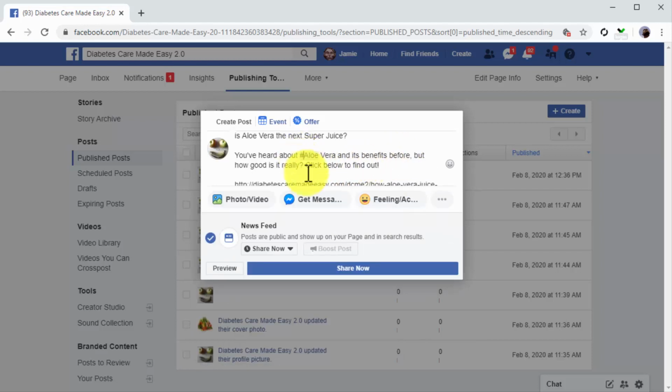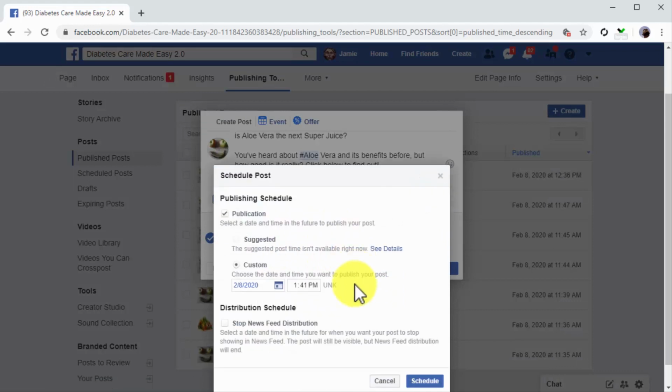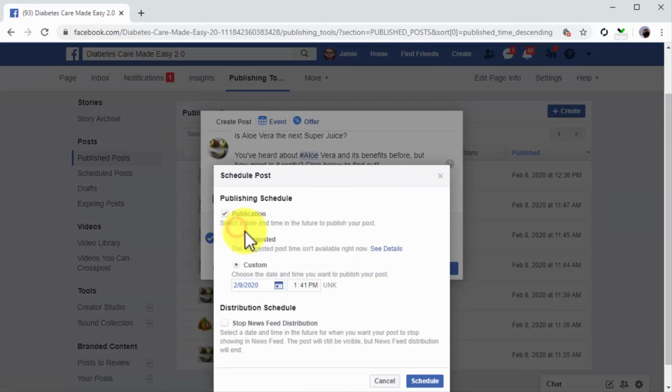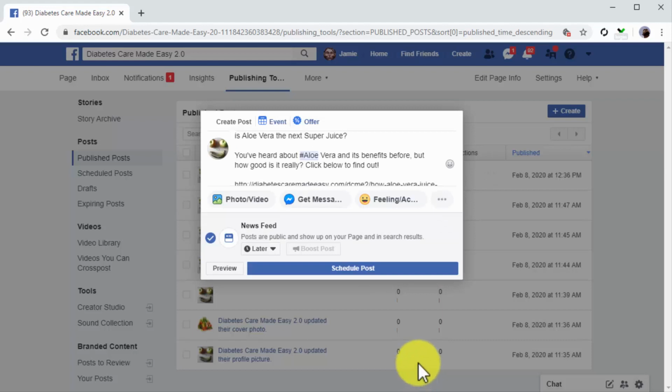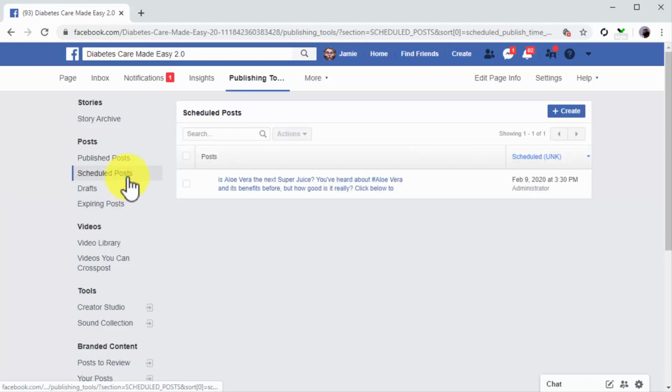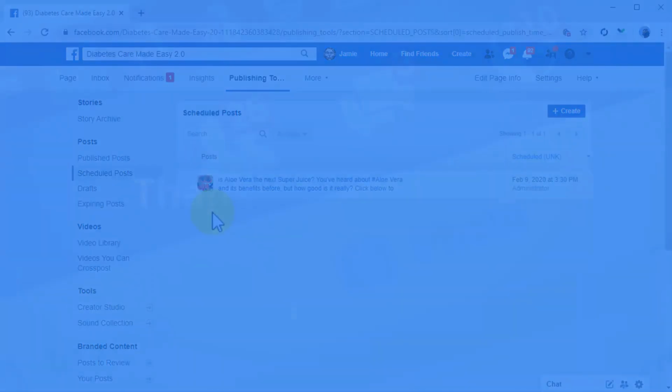Now that you've created the post, you're going to schedule it by clicking on the Share menu button and then clicking on the Schedule option. Next, click on the Calendar function to select a date to publish your post. Now, enter the time when you want to publish the post on that day, then click on Schedule. To finalize, click on the Schedule Post button. Your post will enter the scheduled queue, which you can check by clicking on the Scheduled Posts tab under the Post menu. And that's it.